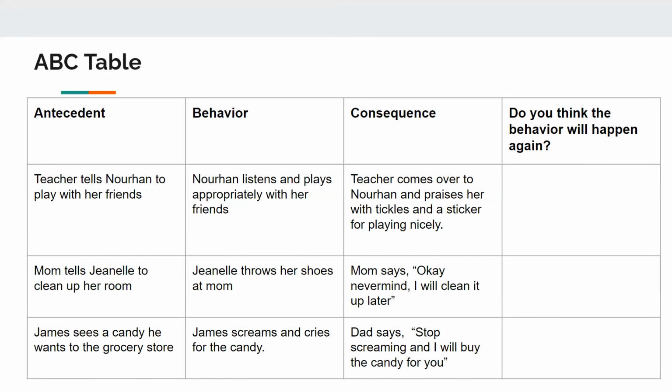Another example: mom tells Janelle to clean up her room. Janelle throws her shoes at mom, and mom says, okay, never mind, I will clean it up later. So given that example, do you think in the future when Janelle doesn't want to clean her room that she's going to throw her shoes again?